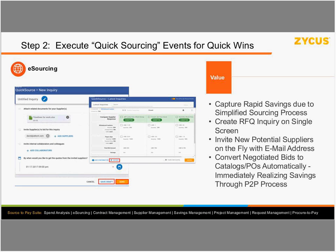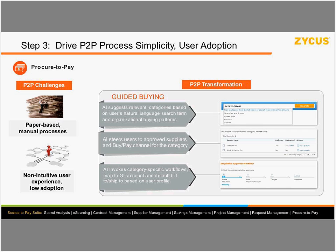What they also were able to do was create potential suppliers basically on the fly, so that they could be very, very responsive and agile when it came to the supplier community, in such a way that they weren't having to rely on a lengthy process of supplier approval before they would go out and get bids from them. Procure to pay, it was all about guided buying.